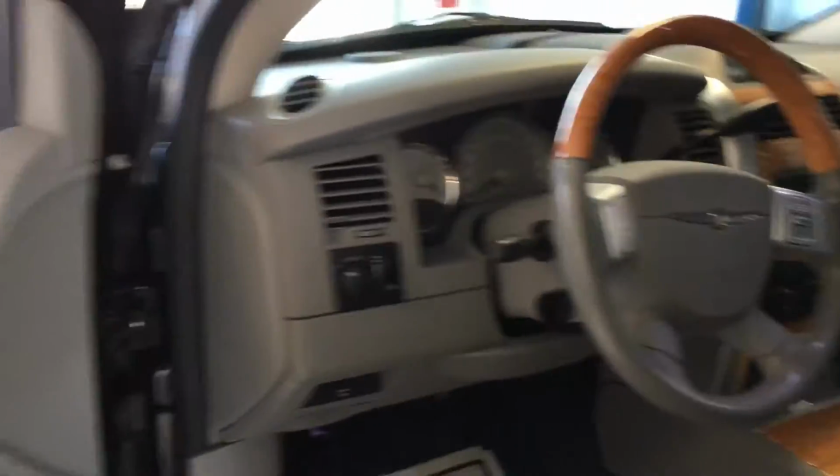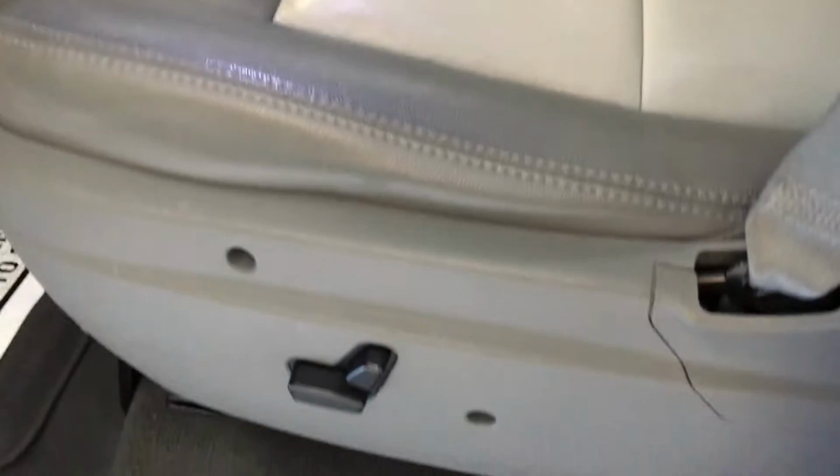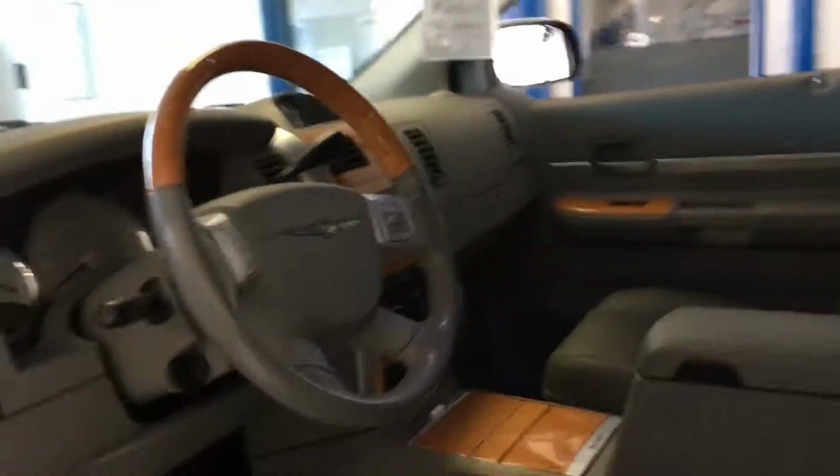And then finally, looking in here at the driver's side front, one of the biggest differences is you do have a full power seat here on the driver's side. And because it's a limited edition, it does have a few other amenities that I'd like to show you. So I think I'm just going to jump in, show you the miles, and give you a walk around of the controls and the layouts.